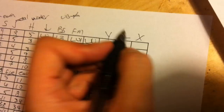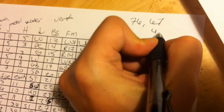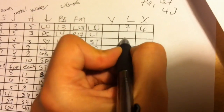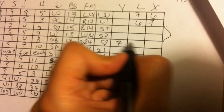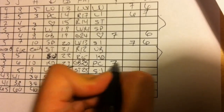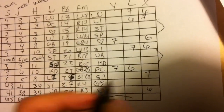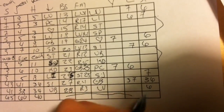Okay, and now we're going to do our 7-6, 6-7, and our 4-3, right? So we're going to skip 2. 7-6, 6-7, skip 2. 7-6, 7-6, skip 2. Pericardium, 7-6. Sanjiao, we have a funny one. 7-6, 37, 36. I just remember Sanjiao is always weird, right?